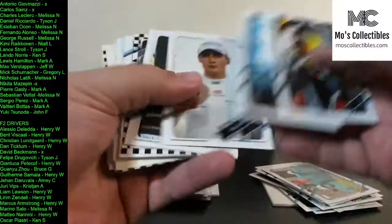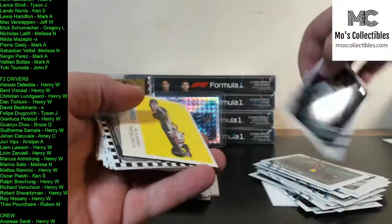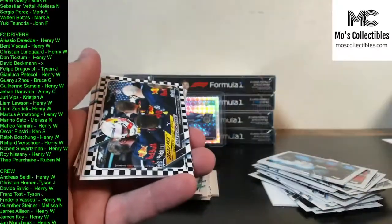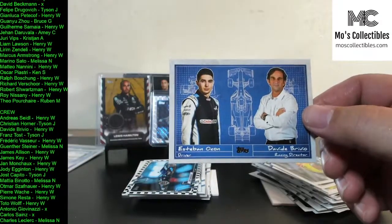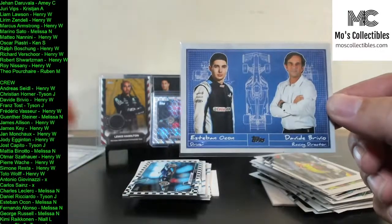Vettel on the checkered. Another Toto group hug. I guess you don't care because that's a base. Russell, checkers. Giovinazzi, 61. Verstappen in a car. Bottas. And Verstappen, driver of the day, Russia. Ocon and Brivio. Melissa and Henry. Can argue about that one.